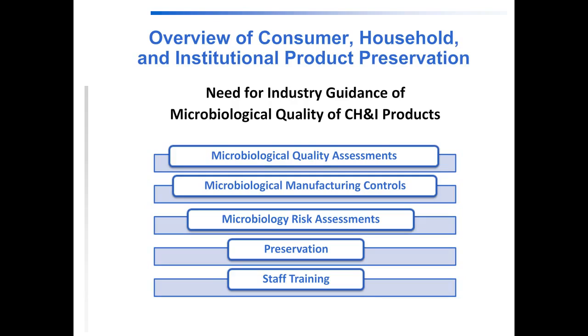And then finally, staff training. Staff training encompasses the microbiological quality technicians and management, as well as the manufacturing personnel required to be able to handle and manufacture the products. And then finally, a sound understanding of microbiological quality is required by the formulators to be able to formulate effective preservation strategies within their products.